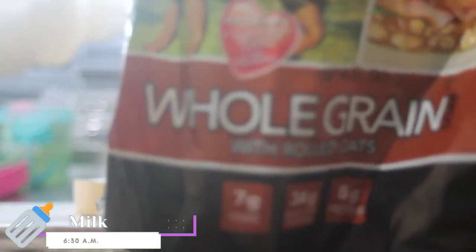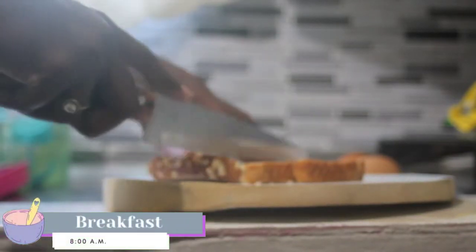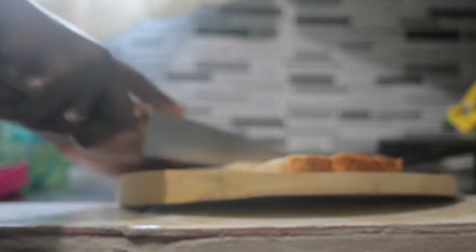So they start the day by drinking milk. Obviously I give them milk before anything else, and they get up super early anyway, so they drink milk first, and then we have breakfast around 8 a.m. Today I got up late, so I didn't make the egg fingers how I normally would, but I'll show you guys the other ones I do in another video.